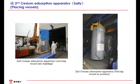It shows the replacement of vessels. Regarding SARI, each vessel is shielded from each other, so the vessels are replaced like this. Basically, we move it in by trailer when installed like this. When it is taken out, it is done by remote control.